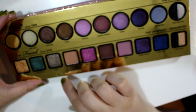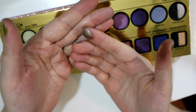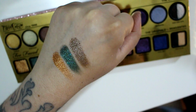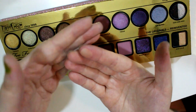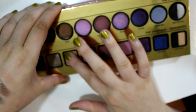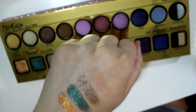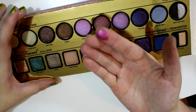And then NSFW, which I assume stands for Not Safe for Work. This is kind of a taupey brown. Lots of glitter in that one as well. That one's got silver glitter in it. And then Gretchen, which is a really nice transition shade. This is just like a, I don't want to say peach. I guess it is a peach. It's hard to see on my skin, but it's a nice, there we go. Nice transition shade. We have Reality Star. This is kind of a bright pink with pink glitter in it.